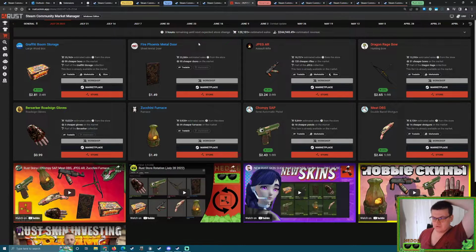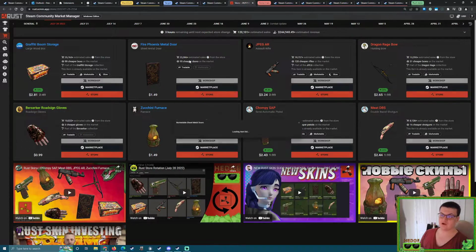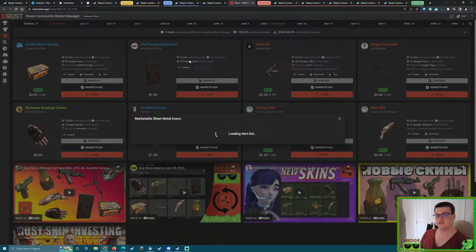Now, what else can we see here? The Fire Phoenix metal door looks very nice. Looks very nice in game, and clearly loads of people want it because it's got over 23,000 sales. This has done insane numbers. I honestly would not have expected this. I assumed the sheet metal door probably was not going to do well because sheet metal door skins have not done well for a long time. There have been many that have come out, glow in the dark as well, with cool looking designs, but they've all suffered. But not this one. But as an investment, again, I don't think that hype's still going to be behind it. It is still a bit worrisome.